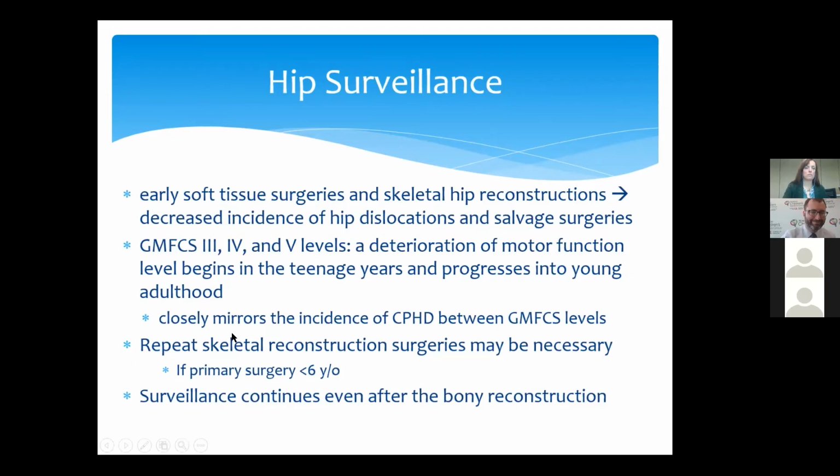Some kids have such severe hip dislocations at a really young age that they may need to have a surgery done before the age of 6. And if their bony surgery is done before the age of 6, then they may actually need repeat reconstruction. And so surveillance doesn't stop after that surgery is done. So we watch these kids until they leave us around or before the age of 18.